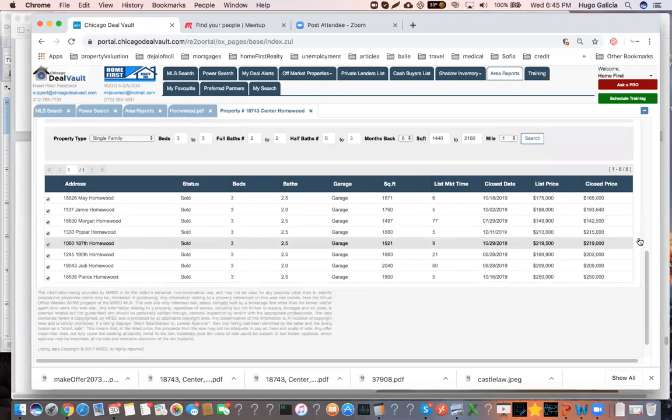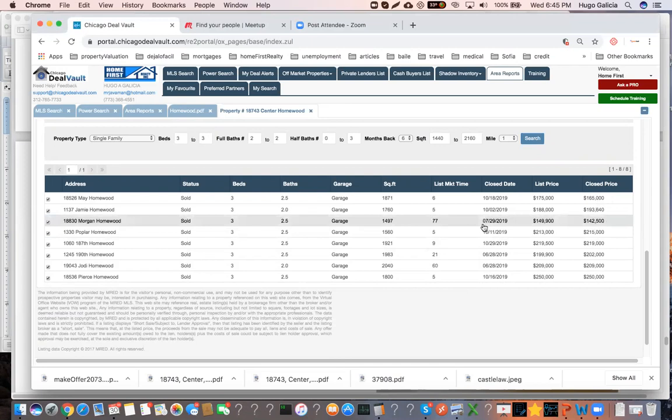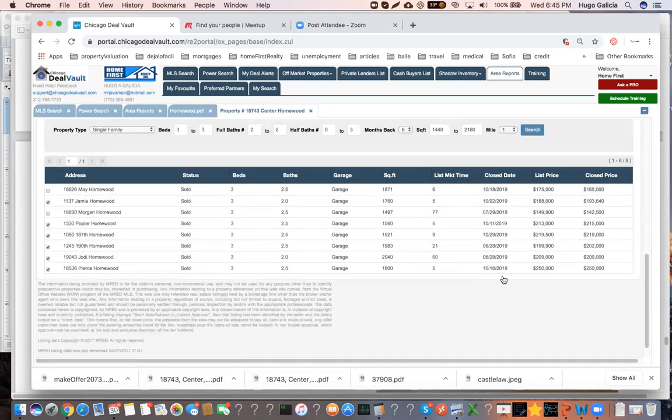What I'm going to do is look at the last column. It says close price. This is how much they sold for. We're gonna remove the outliers. So this one for 142, obviously it's not rehab, so I'm gonna remove that. And then there's another one for 165. I'm gonna remove that. And there's one super expensive for 250.